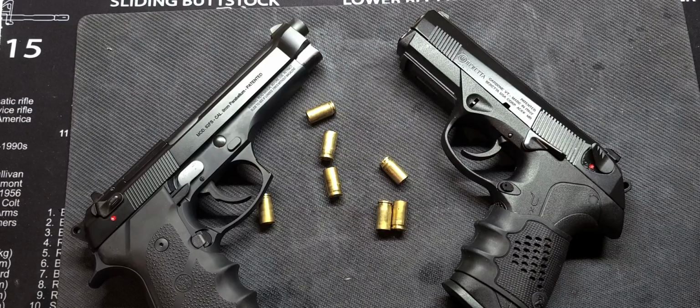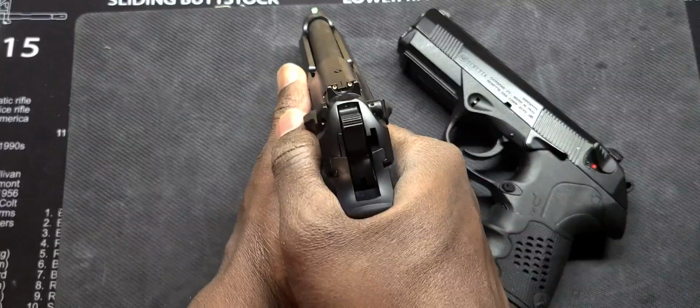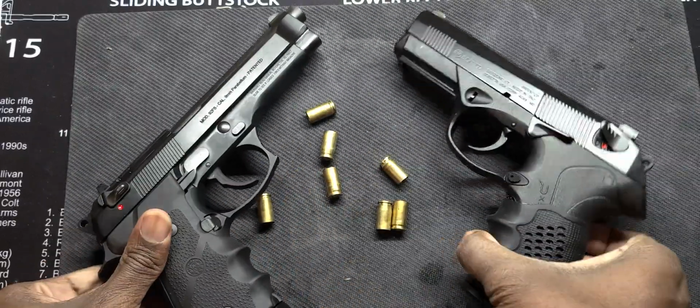So with that said, the question of the day is, which would you pick? New school, old school? For me, I know which one I'd pick, and I would go with the 92 FS. For me, it's just the lineage that the 92 series has. The shooting experience for both is really, really good. And as far as how it feels in the hand, I love the way this feels in the hand.